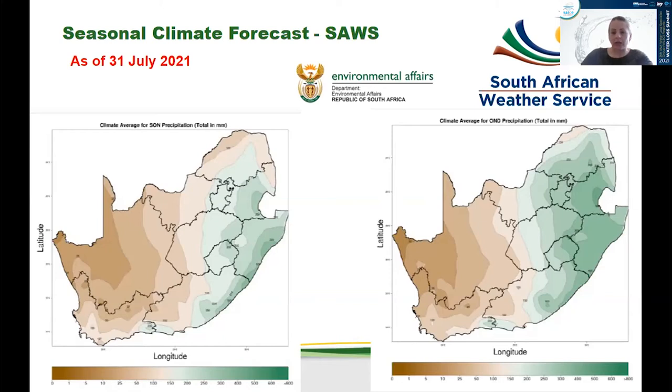And the above normal precipitation in other parts of the country can cause increases in those extreme weather events that I spoke about earlier, like floods. These climate forecasts also show above normal temperatures that are going to be expected in our spring, our early summer, as well as our late summer periods. And so knowing what to expect can definitely help us to plan better for the future.